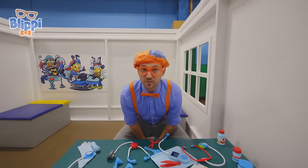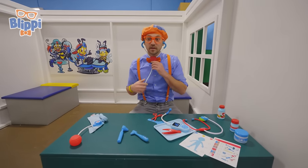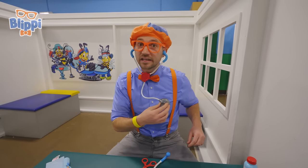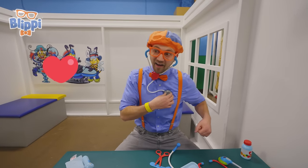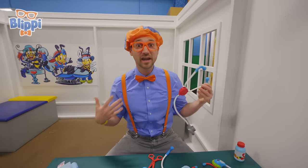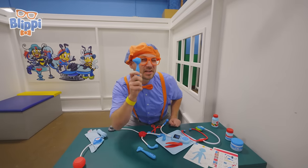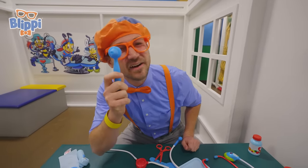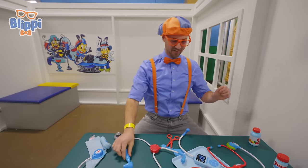Oh, looks like a lot of hospital tools. Ooh, we have some tools and instruments. Ooh, check this out. It's a stethoscope. You put this on your body and then you can hear your heartbeat. Listen. Wow. Yeah, that was my heartbeat. Oh, cool. All right, let me check your ears. There we go. Oh, and your nose. Yep, nice and healthy.